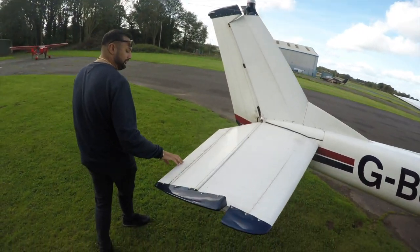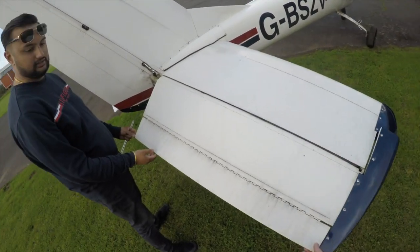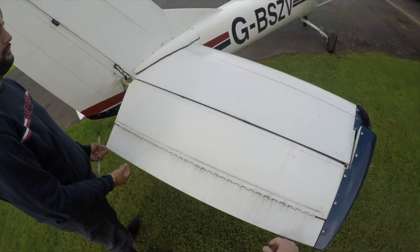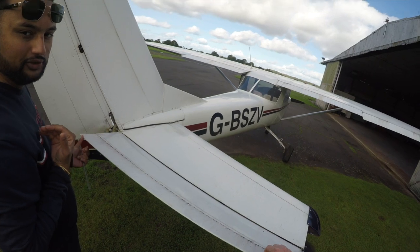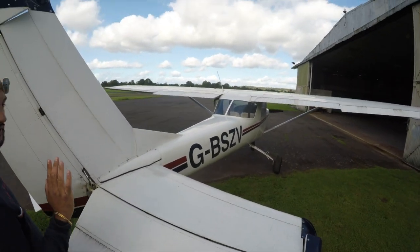Now this is the elevator. If you put your hand there, keep it away from the edges, you don't want to get your fingers trapped. If you pull that all the way up, look inside the cockpit, that's moving towards you. And if you put it all the way down, it goes in. That's moving away from you.